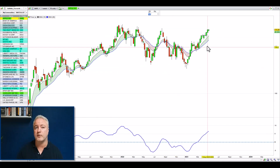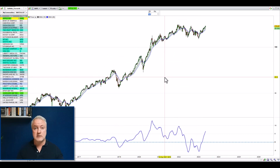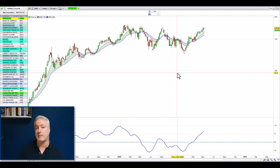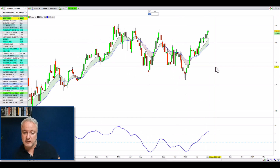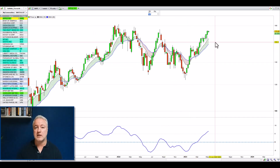What I'm looking for here, generally speaking, is price to be above the moving averages and to not be too erratic in its behavior. If we zoom out and go back several years, you can see the price itself is continuing to climb higher. And if we look at it currently, this is being recorded in May 2023, and you can see here this is just close to that.